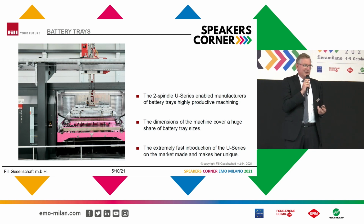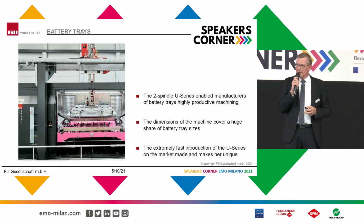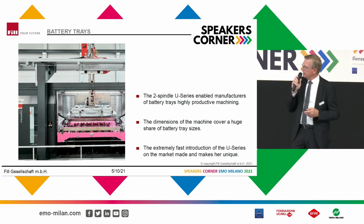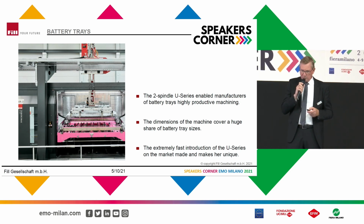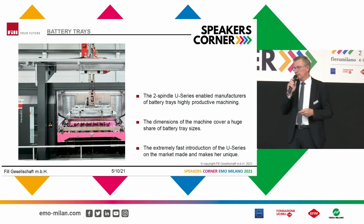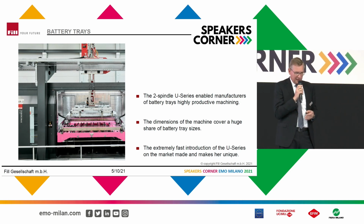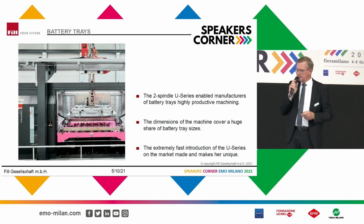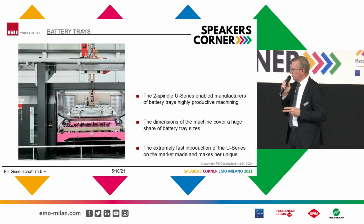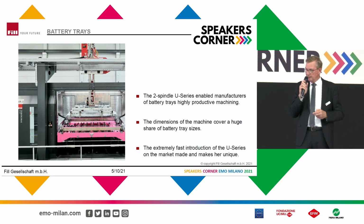And I could say the last final step that we had until now was the U-Series, which was aiming at complete battery trays. What you can see here is an image of a machine in production where the whole battery tray, after being welded and made of pre-machined parts, is finally machined, and the dimensions of the machine are so impressive that they can cover a huge share of battery tray sizes. And the extremely fast introduction on the market that we achieved helped us to offer a unique solution for every battery tray machining.